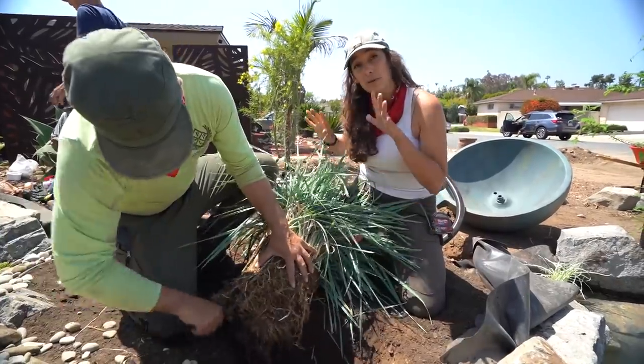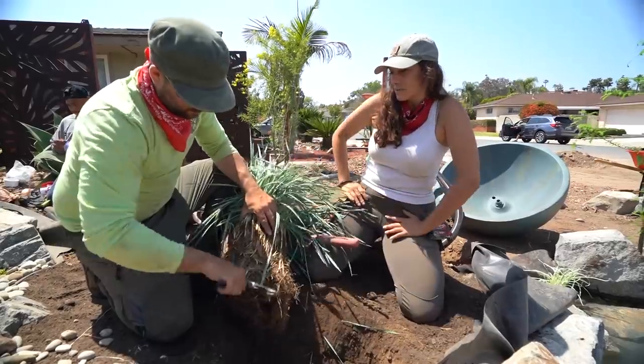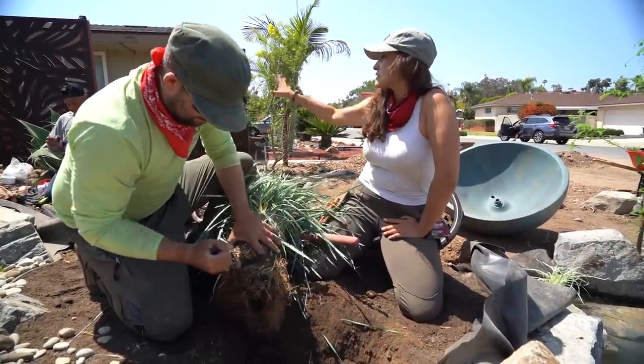And Greg wanted to put a big bushy plant here in this corner to anchor. I thought this was beautiful with this foliage. I think it's gonna be a good option. I'm gonna put a few more of these in this space as well.